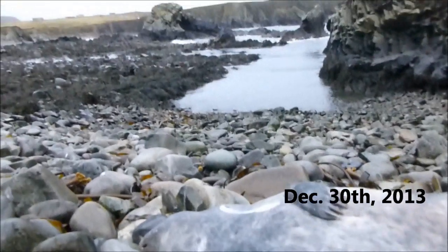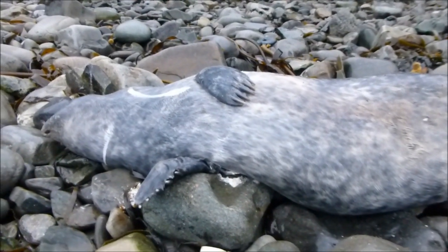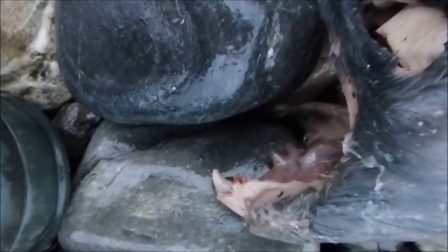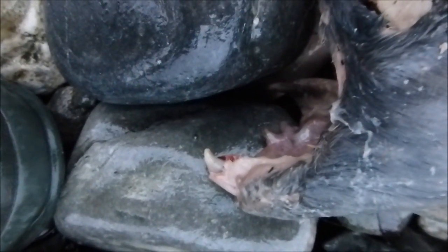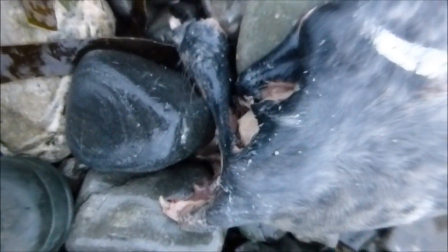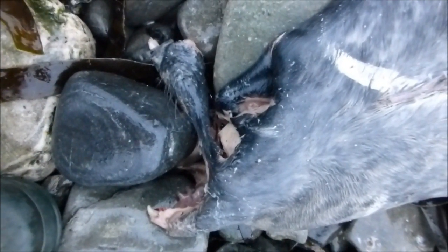This is a dead seal on the beach of Fair Isle, and the gulls have been picking at it. This used to be the head. You can see the lower jaw and the canine tooth from the seal, and the birds, the gulls, will pick in at the head because that's where it's open to get to the interior of the body.